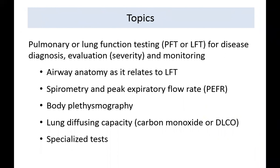Lung function testing is important for helping disease diagnosis, evaluating the severity of the disease, and for monitoring the efficacy of therapies. So you can look at changes in lung function over time when you treat someone with a respiratory disease. It's important to know some of the anatomy to understand and put into place some of the different volumes that we're going to talk about. So we'll talk about spirometry, and the one that you're probably more familiar with, peak expiratory flow.